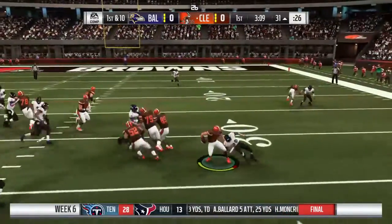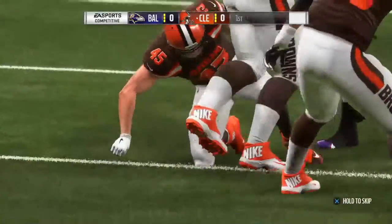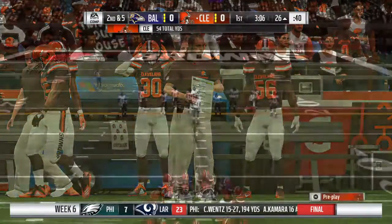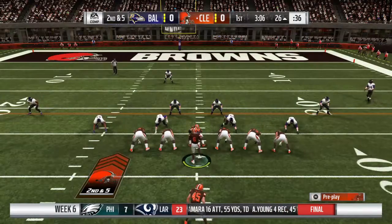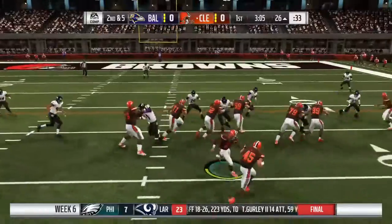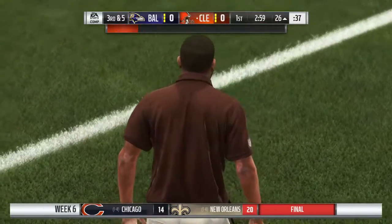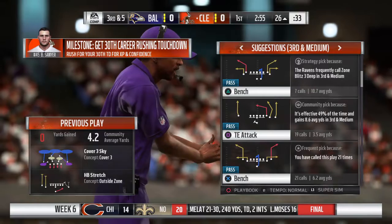Now a handoff working right. Stopped short of the 25. The nice move couldn't ultimately free him. Now they try the right side here. And this carry not as productive. He's swallowed up at the line of scrimmage. They'll say no gain on the play there, and now it'll be third down.